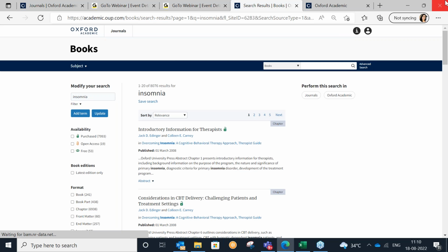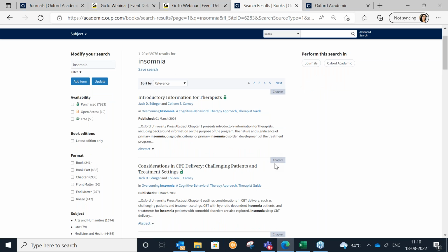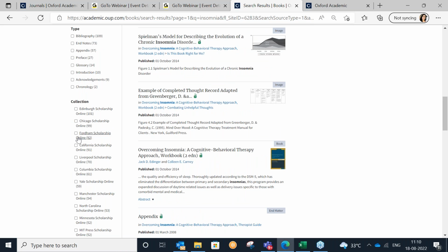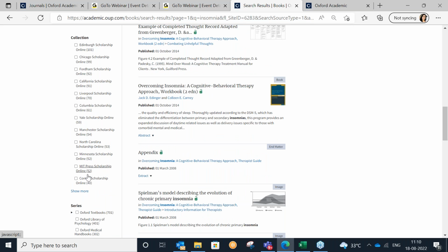When you look at insomnia, you see you have 8,076 results. And it all tells you that these are book chapters. Now, this is this particular book. You can actually choose. When you get this here, if you use any of these filters, you will know that you will get content from Oxford Scholarship Online, which is our monographic content.